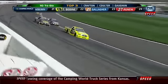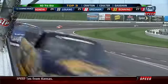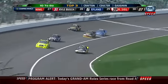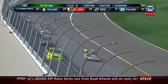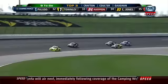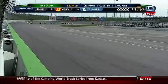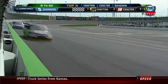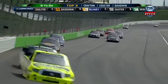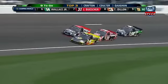Coming up on slower lap traffic once again. Crafton in front of Coulter. Crafton first to the slower lap traffic. He's able to negotiate through it. Jeb Burton moves all the way down to the apron as this pack starts to work its way through. Brendan Gaughan, Ryan Blaney safely by the lap traffic. Now they move by the 4. Ooh, the 4 slides up the racetrack a little bit. Ryan had to give him a little extra room. Amazingly, the 88 of Crafton and Coulter have been able to stay out in front while racing for that lead and keep the distance between themselves and third and fourth.